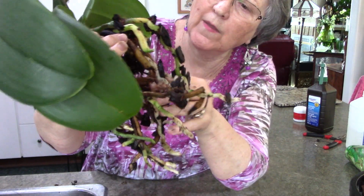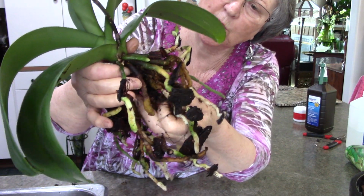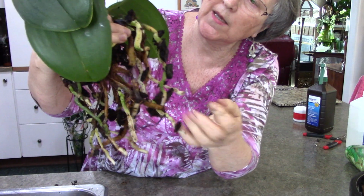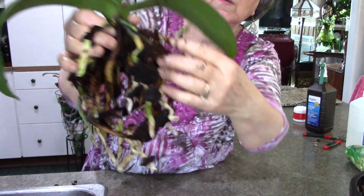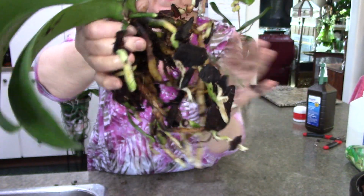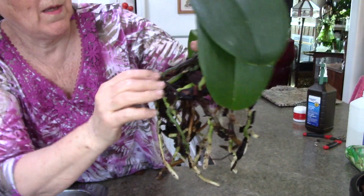Let's see if we can get this closer. I want to clean it up really good. It's mostly the center where it was in the moss. The ones that have grown, and there's some nice new ones coming there. And over here, this is a new one coming.